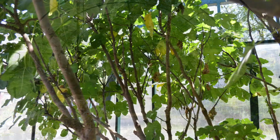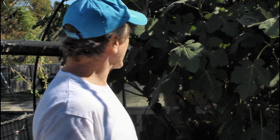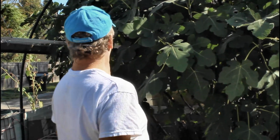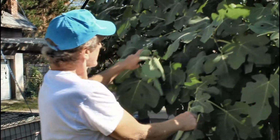So we're inside of the high tunnel. We've taken the plastic off, and this is our prize fig tree that produced quite heavily in early August, and there's actually a second crop coming on. You can see the little figs right here. Those are excellent fresh figs. We've nurtured that through the year. Some years it freezes back even though we've got it covered, but it always comes back again.